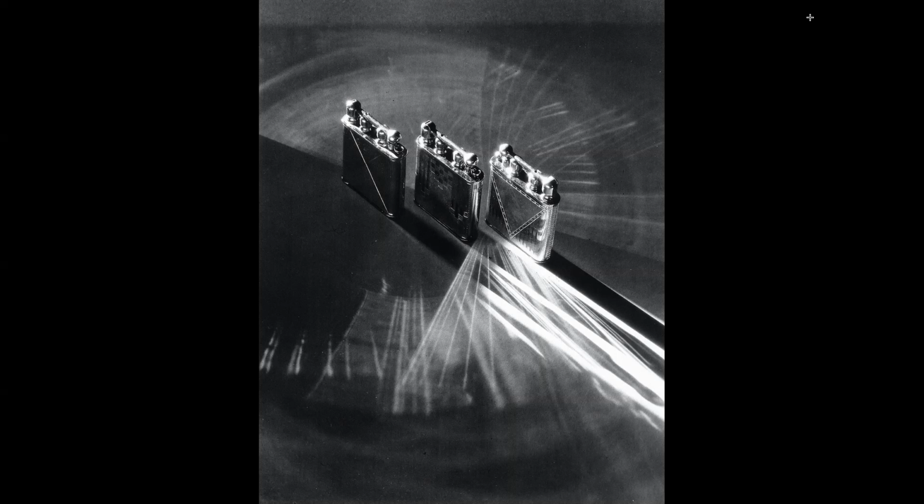Now he puts these cigarette lighters on top of a metal plate, which he's created some scribes and lines on to further accentuate the reflections. Makes for an interesting presentation of these metallic objects.